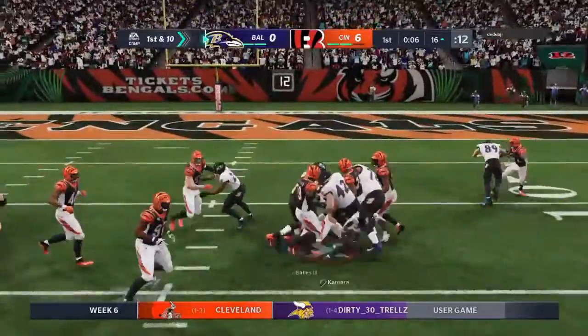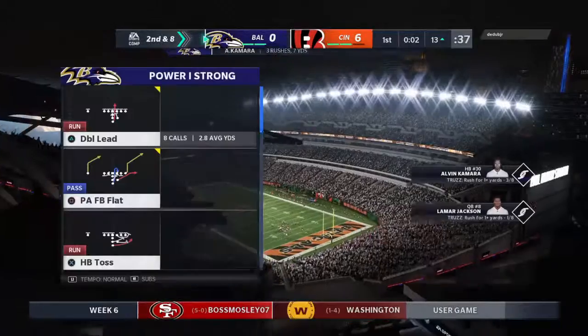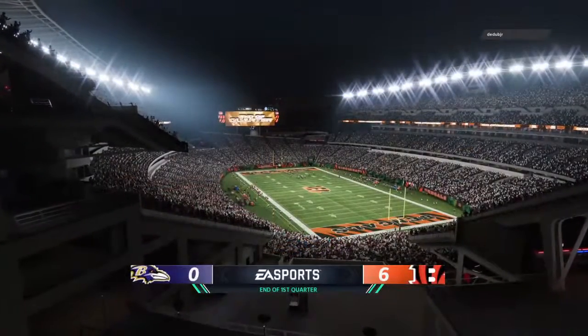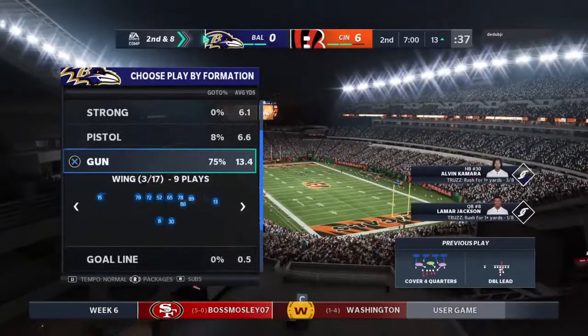On the ground, Kamara. And they get to him quickly here as he stopped right around the 13. Give him 2 yards on the gain there, and it will take us to the end of quarter number 1. 6-0 our score after 1.